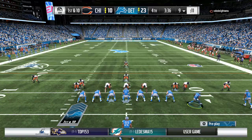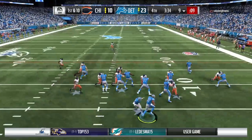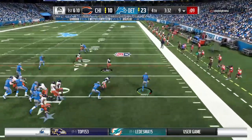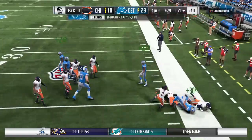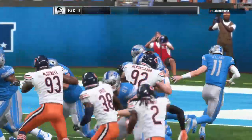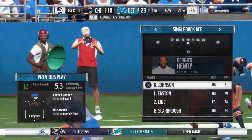And I know you always say it, every coach does. It's just protecting the football at this point. And knowing that the defensive guys, they're coming after the ball more than they are the person. They want to knock it free. And he's brought down, but not before they get it across the 20-yard line. Nice way to start the drive, a gain of 12 and a first down.